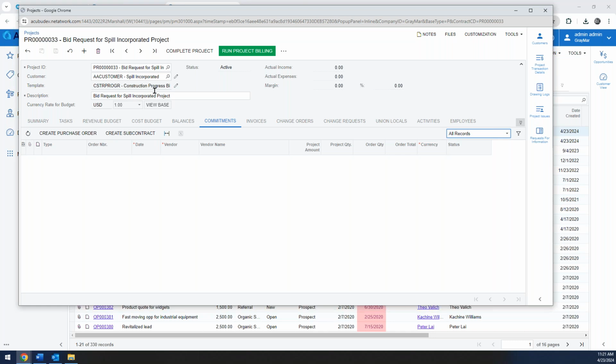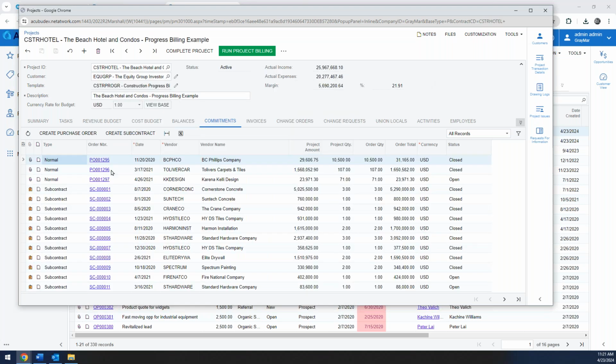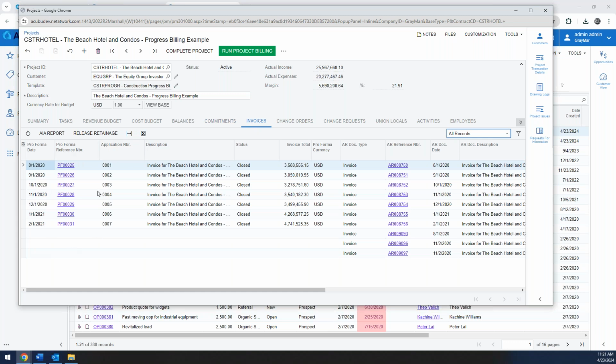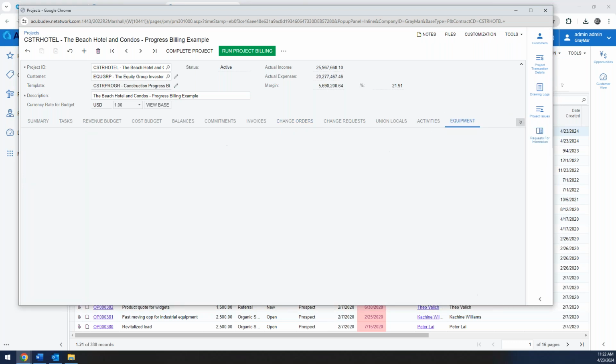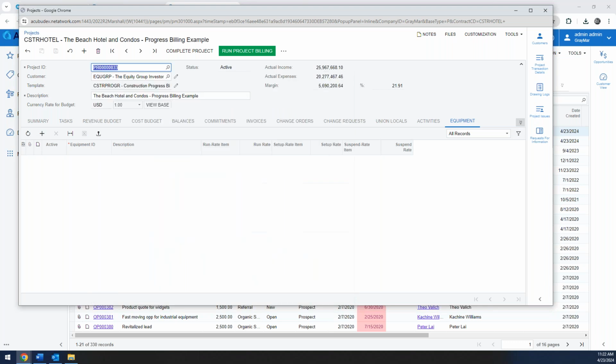If I navigate to a project that's in process, such as my hotel project today, we'll be able to see here a variety of subcontracts and purchase orders that you might have set up, and whether they're open, closed, or otherwise. Underneath the Invoices tab, we can see any invoicing to date that's been done on a particular project. And under the Change Orders tab, we can see any previous change orders that may or may not have been approved. Underneath the Equipment tab, we can manage any equipment for a particular project. And let's jump back to the project that we created just a moment ago to set some equipment parameters. Oops, wrong one.